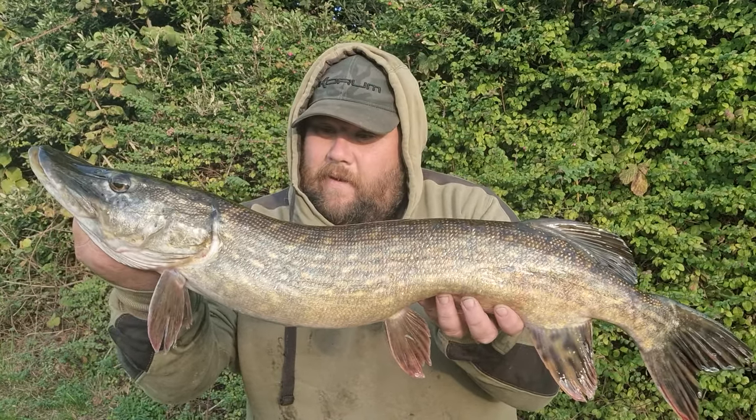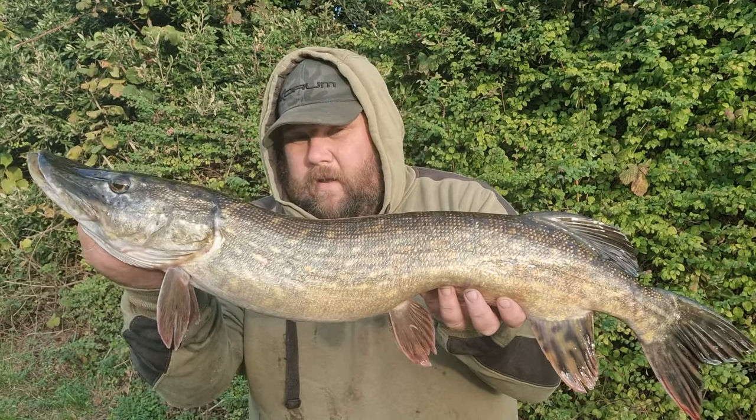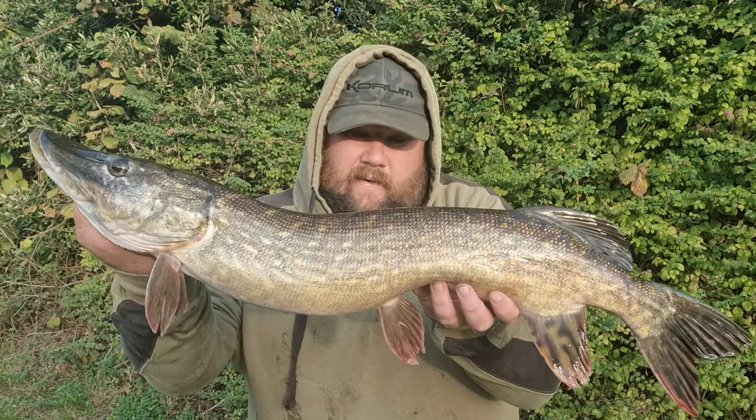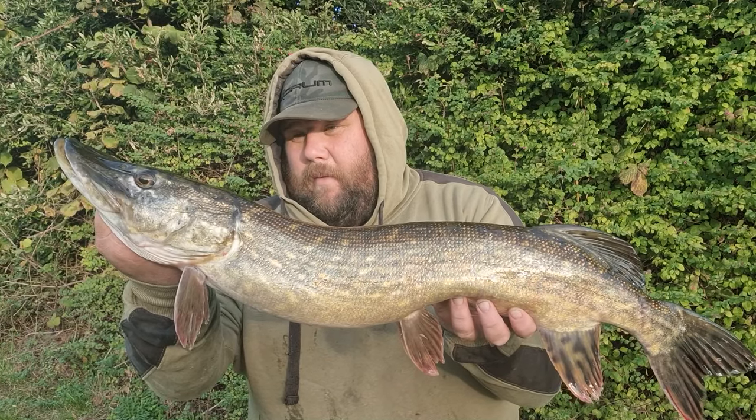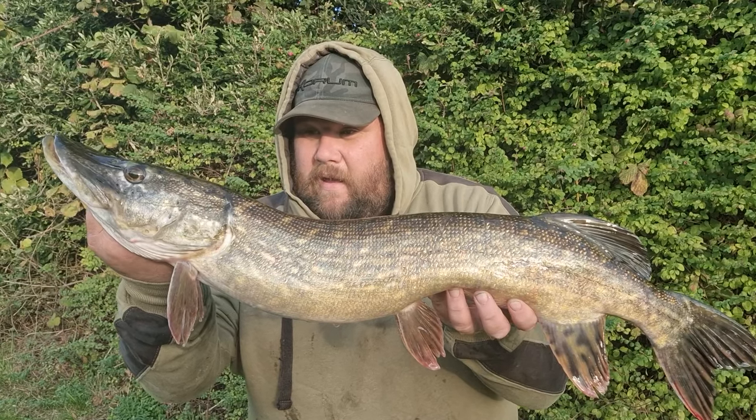A few days later, I nipped back onto the canal and chucked out a sardine. It's not taking too long for this eight or nine pound pike to snaffle that up. Great to be out. There's a bit of a chill in the air this morning, so yeah, the good times are coming.